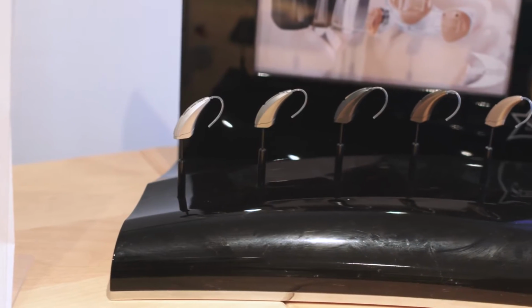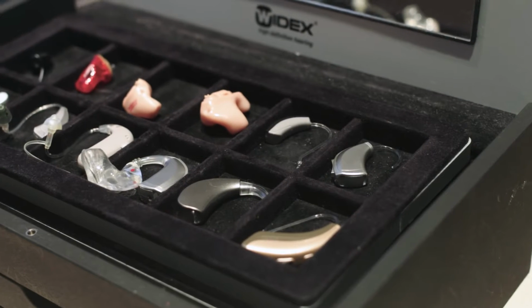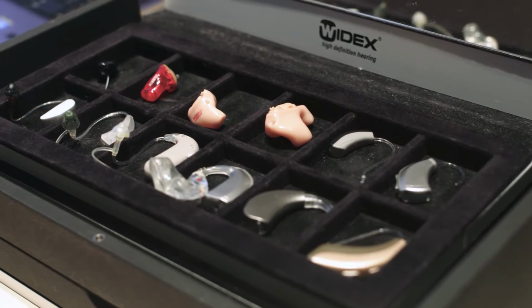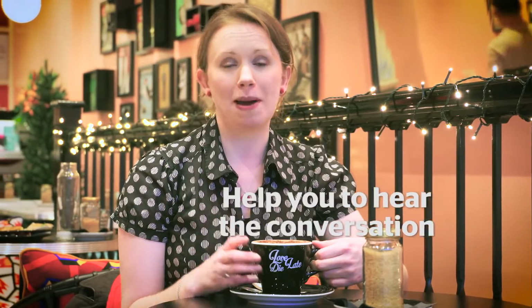Hearing aids are more than a simple mic and speaker that make everything sound louder. The really clever thing they do is adjust the level of the sounds around you to help you hear the important things, like voices, more clearly. In a noisy place, like at a party or in a cafe, they'll help you to hear the conversation you're having over the background noise. They can even learn how you use them, so over time they can change what they do to suit you.